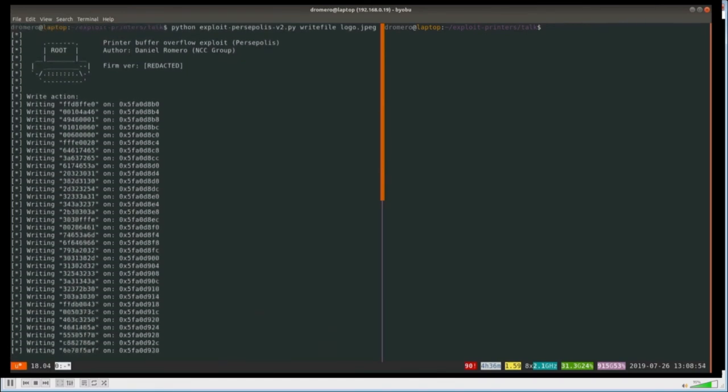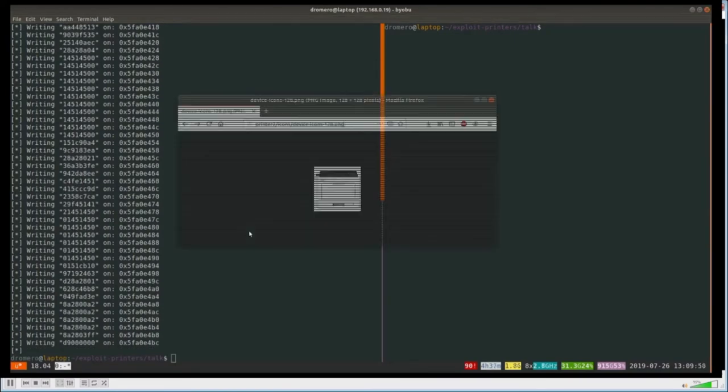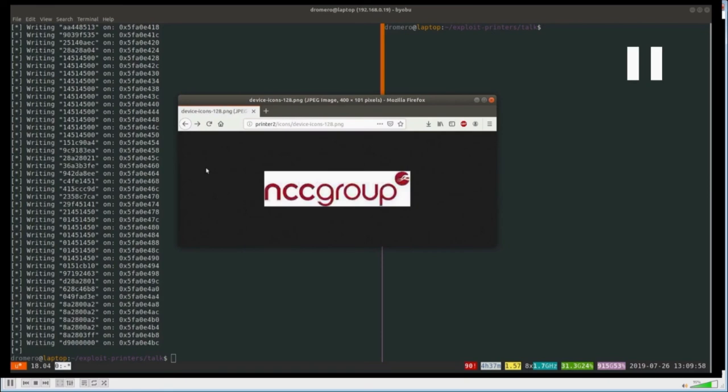So we have selected a logo, and we are writing the information included within the logo to a known address. Let's move this forward, because it takes a bit. After 2 seconds, we're going to open the web portal image, which is this one that we're going to overwrite. If we refresh this image again, we can see how the NCC Group logo overwrites the image that we have in memory. So we can control all the information that we have in the printer memory in order to read it or write it into our printer.